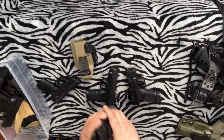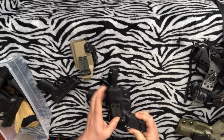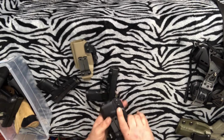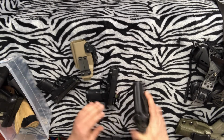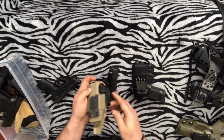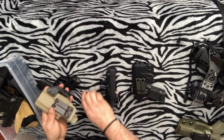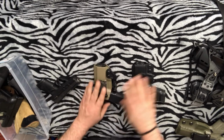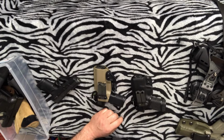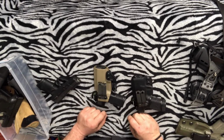Firm Kydex, it's not going to collapse and shoot yourself in the leg. It has a superior kind of clip on it, adjustable retention, and is very comfortable to carry in any position. Or this one's really specifically for appendix. It has a wing on there, again, a sweat shield. I don't know how much I like that one way or the other. But some kind of holster like that, and you're at peak carry.